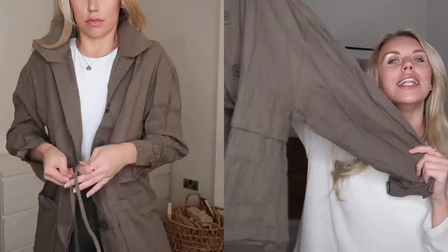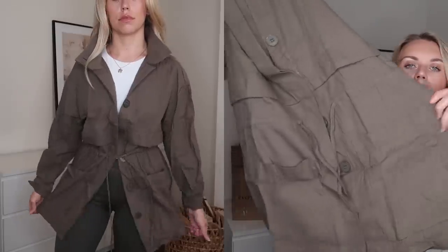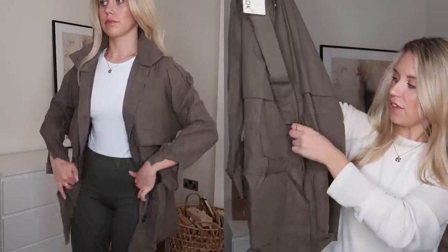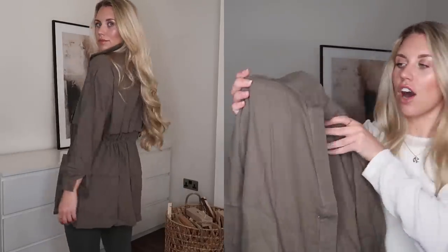But the khaki shade, let me just show it to you. It's essentially a little shacket. I'm all about shackets in autumn and winter, so I love this. Essentially a shirt style jacket with these kind of pocket details on the front, and it also has a little cinch in waist detail if you did just want to snatch that waist, you know what I mean? And all the hardware, the buttons and everything are in the khaki shade as well, so nice and monotone. I got this one in a medium.